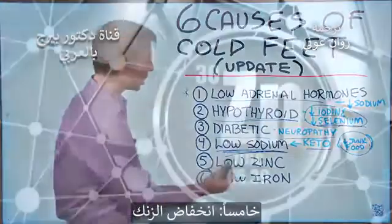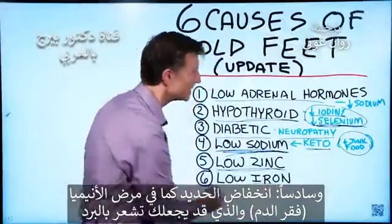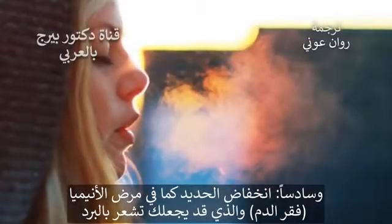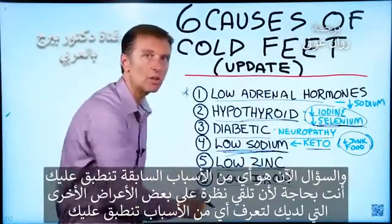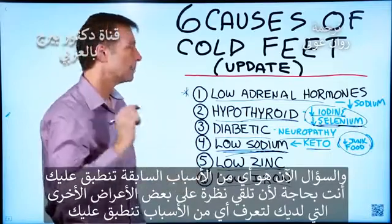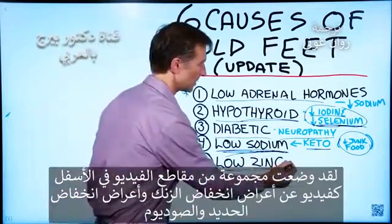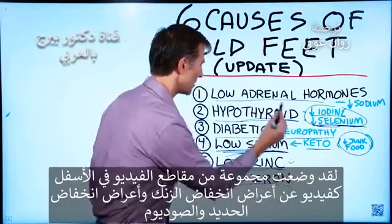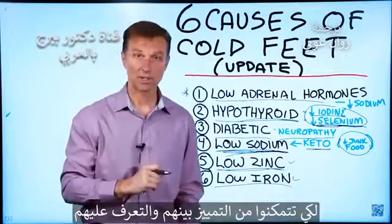And number 5 is low zinc, okay? And number 6 is low iron, as in anemia. That can also cause you to be cold. Now, the question is, which one relates to you? You want to look at some of the other symptoms that you have to see which one aligns. I put a bunch of videos down below, for example, the symptoms of low zinc or the symptoms of low iron, symptoms of low sodium, so you can kind of differentiate and figure this out.